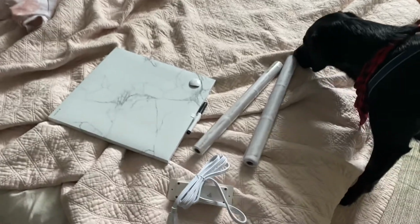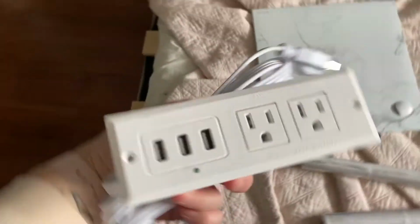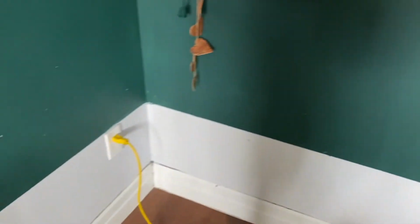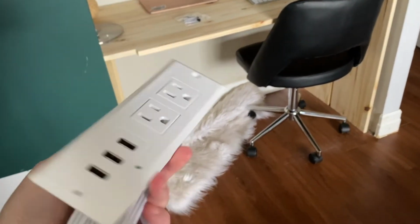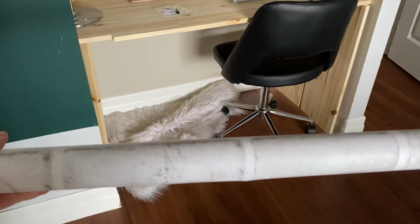But today from Amazon, we got our power because there is no power actually in the closet. So our closest power outlet is here. So I'm going to run this to the desk, and then I'm going to cut out a notch for it and screw it on. And then behind the desk, I'm going to put up some temporary wallpaper. So you can stick around and watch that happen.